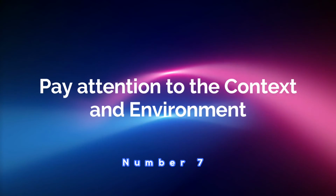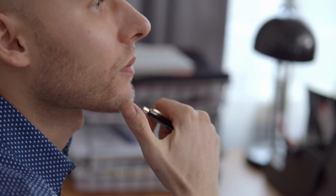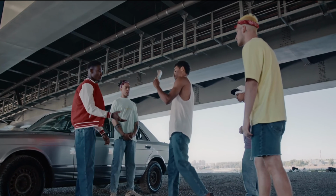Number 7. Pay attention to the context and environment. When reading people's body language, you need to consider many things. You don't read body language in isolation. You need to understand the context and environment in which it's being shown. You also need to consider the situation in which you both are. For instance, people may cross their arms if it's cold when talking to you, and also cross their arms when they're not interested. So it's important to put the environment into consideration when trying to read people.